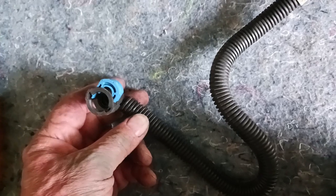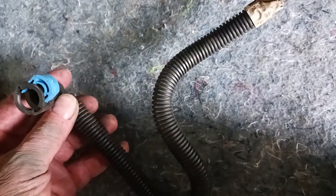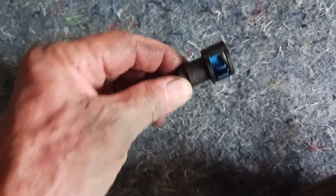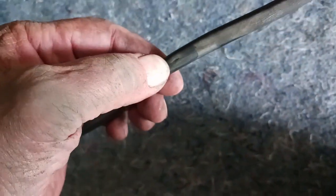So the other end of this hose has the same kind of connector. Now I didn't drop the tank all the way down. I put my arm up along the tank and felt until I got this one undone and pulled off, and then I pulled this right out. It's very easy. But here's the leak right there.